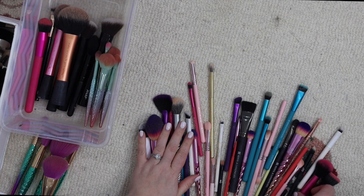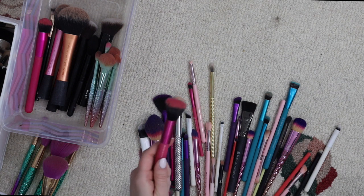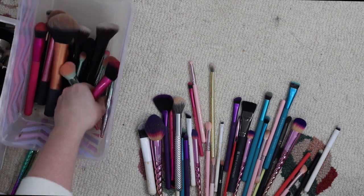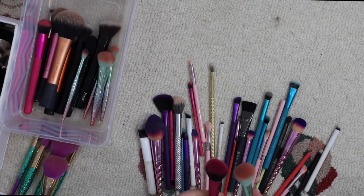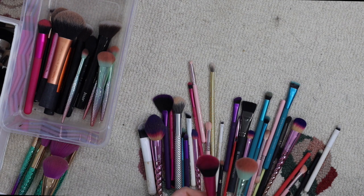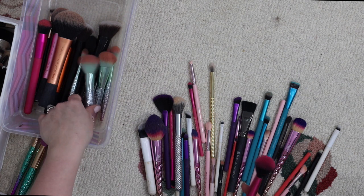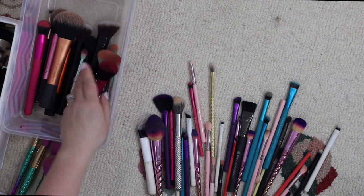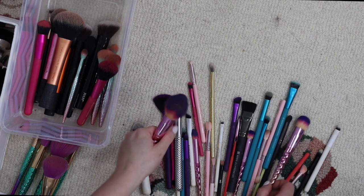Okay, we're making some good progress. I don't enjoy the flat top foundation, so we will rehome that one. I do, however, like this mini powder brush. Oh, but you know what? It's the same brush. It's just this one's pink and this one's mermaid. Yeah, okay. So this one, let's hold on to it for now, but we might revisit that.